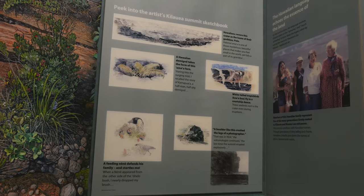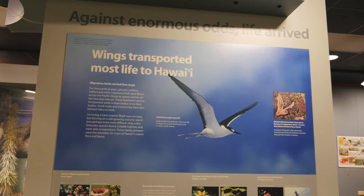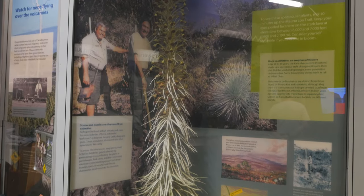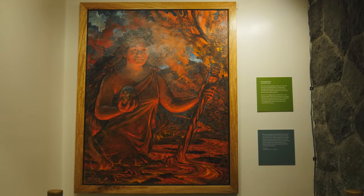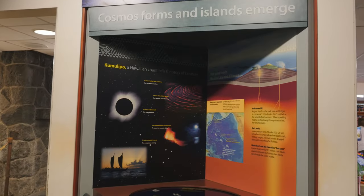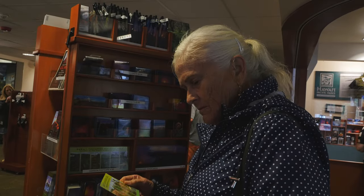Inside the visitor center, you can find many displays about the history of the volcanoes, the unique plant and animal life that thrive here, and the native Hawaiian traditions that surround these volcanoes. And of course, a gift shop.